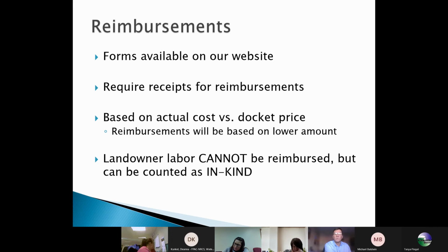So we won't say totally no, but we need to cover our tracks with the state auditors too, so that if something happens, we've got more signatures on there, and it's not my head or Bailey's head on the block if we get audited. So official receipts would be great. Then based on the actual cost versus the docket price.